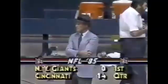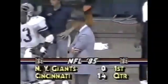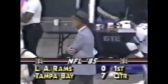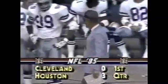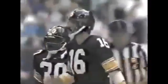Now let's check the scoreboard. Cincinnati 14, the Giants nothing. That's an upset working. Tampa Bay, there's another upset working. And Houston 3, Cleveland. This can be upset Sunday. Certainly could.